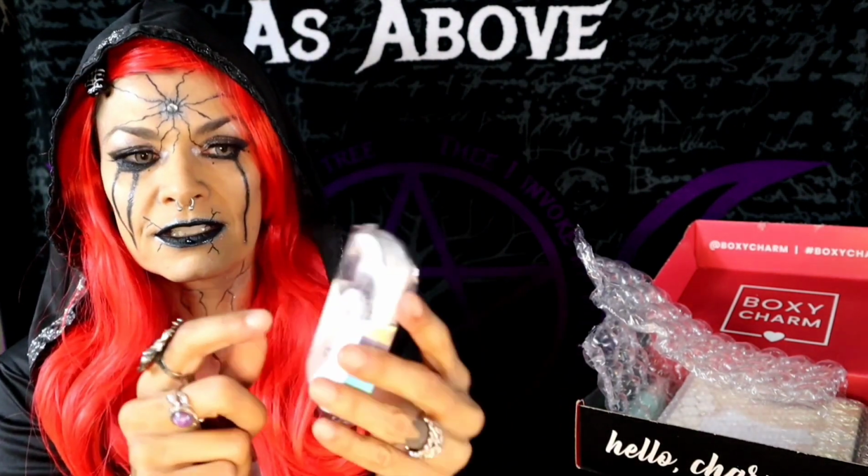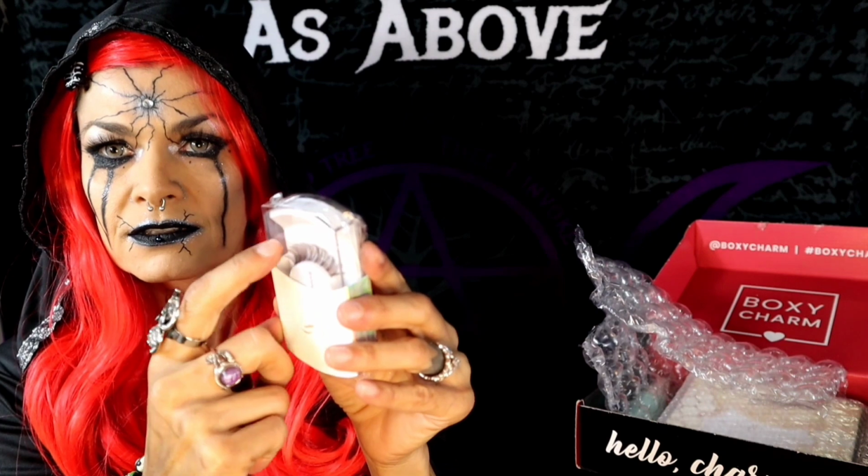MSRP is $25. It looks like the kind where it flares out more right here on the edge, which doesn't always look good on me because I have such hooded eyes. But like I said, I will give them a try. I'm always happy to try new ones. So here it is, MSRP $25. Wow. Okay. We'll see. Next up is going to be Tynt Beauty, the TYNT Beauty Lash and Brow Duo.